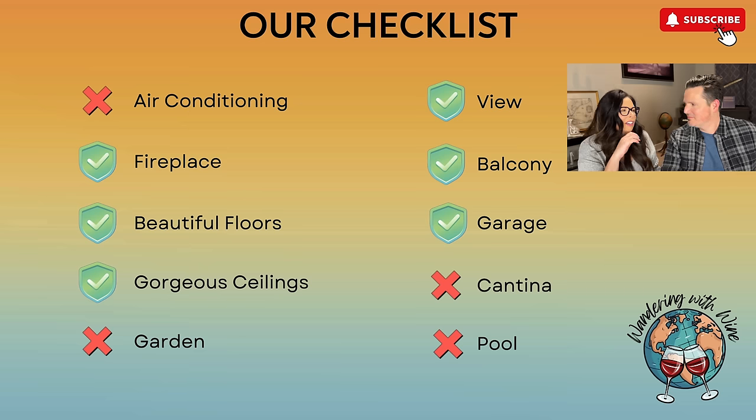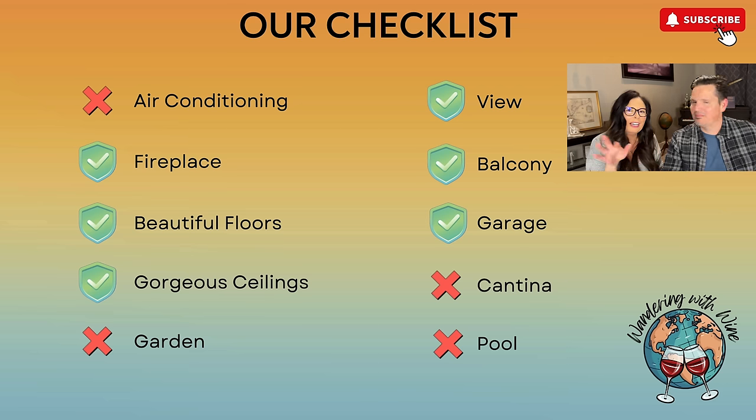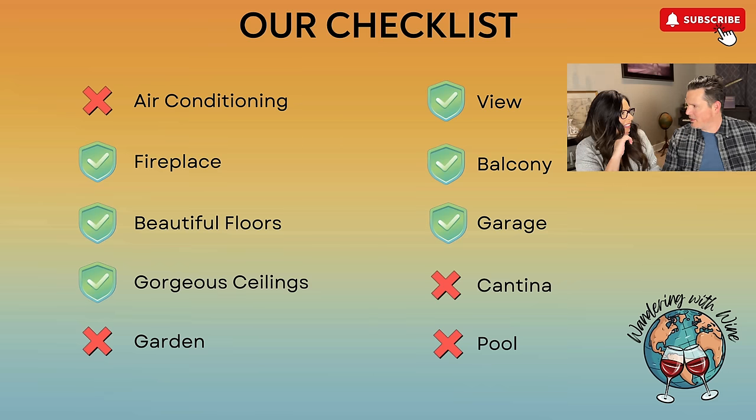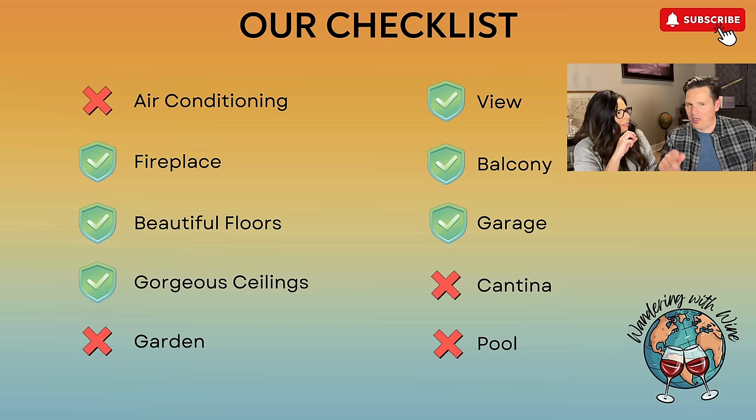Okay, guys, here is our checklist for this property. There is no air conditioning. There is a fireplace. Beautiful floors everywhere. Gorgeous frescoes everywhere. We should have 2 checks for gorgeous ceilings. It's the most beautiful ceilings of any property we've done so far. Garden, no. View, yes. You have a village view, a little peek of sea view, some mountains. And that's on 3 balconies, right? Multiple balconies. Then you have that garage, 430 square feet. I mean, that's a lot of space.